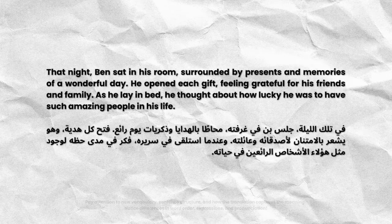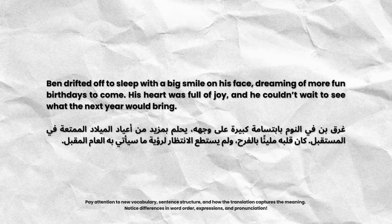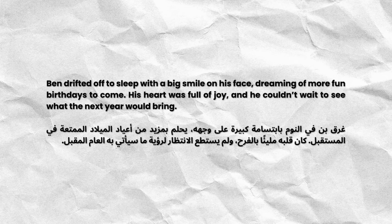That night, Ben sat in his room, surrounded by presents and memories of a wonderful day. He opened each gift, feeling grateful for his friends and family. As he lay in bed, he thought about how lucky he was to have such amazing people in his life. Ben drifted off to sleep with a big smile on his face, dreaming of more fun birthdays to come. His heart was full of joy, and he couldn't wait to see what the next year would bring.